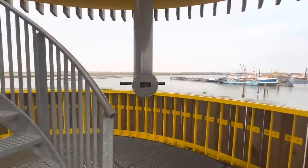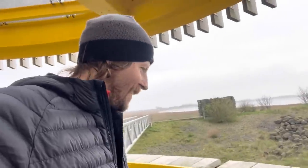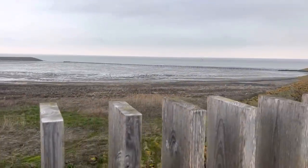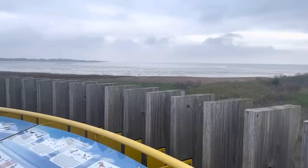Whoa. Oh my gosh. No way. No way, no way, no way. Them birds! Oh, maybe it's broken. Well, there it is, the Wadden Sea. You saw it here yourself for the first time. So much wadden. So much more wadden than there was before. Before it was the wadden, it was so much more.